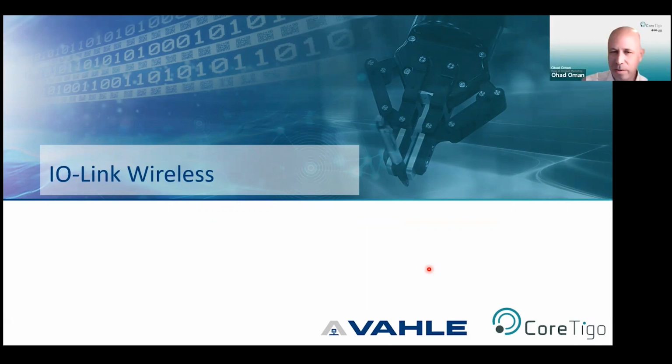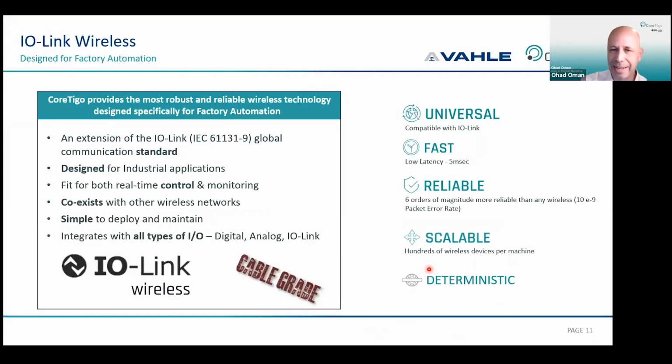So now that we established that we can actually get power on top of the moving shuttles, what we're missing is communication. Now, communication is for all kinds of data, mainly for monitoring, getting data out from sensors, and for actuators that will allow you to do actual automation on top of the shuttles.